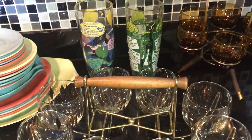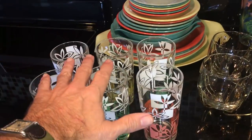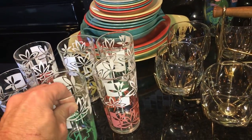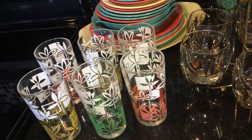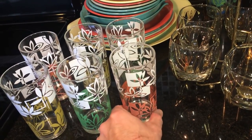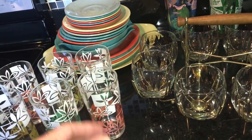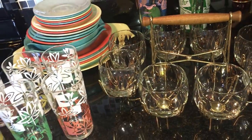Now, I said I would mention something else about Hazel Atlas. I don't know that these are Hazel Atlas, but they have that feel. And you say, well, then wouldn't they be marked Hazel Atlas or Continental Can Company? Not necessarily, because it wasn't always marked. Hazel Atlas, you know, the H and the A, or the A and the H on the bottom. I don't have any here marked Hazel Atlas.